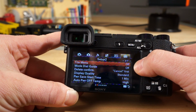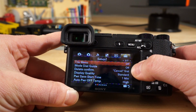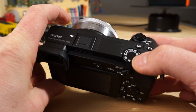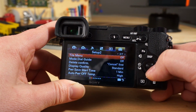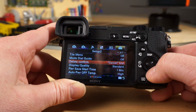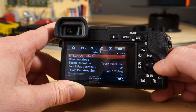See this tile menu? It's set to off. You can change that. Mode dial guide, if you're a beginner, you can turn that on. And when you switch your mode dial, which is the dial up top I talked about earlier, it'll actually display on the screen which dial, and it'll kind of explain what it's doing. That's off by default, but you can turn that on. Deletion, all these different options. They're self-explanatory for the most part.